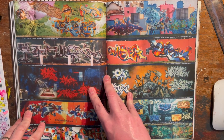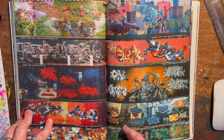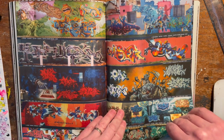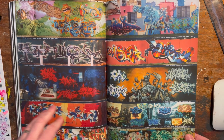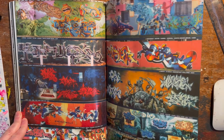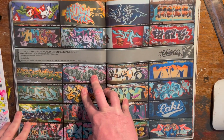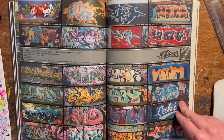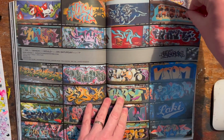One of the things that always struck me is when I used to get Graphotism back in the day, you kind of think, my God, there's a lot of graff going up around the world. There's a lot of really great high quality graff, and it's the same today. There's a lot of amazing high quality graff. Loads. We're very lucky nowadays.